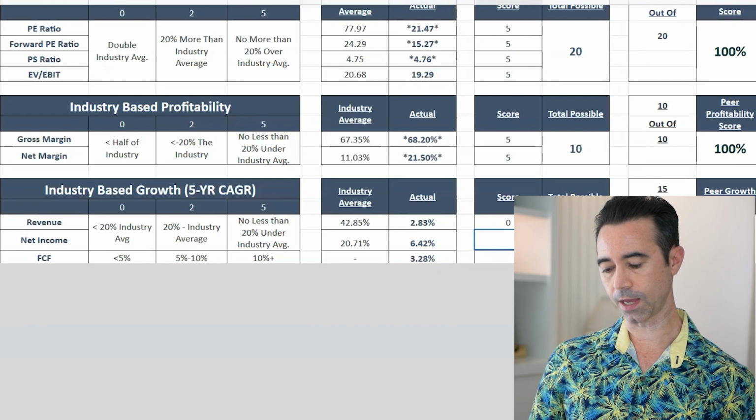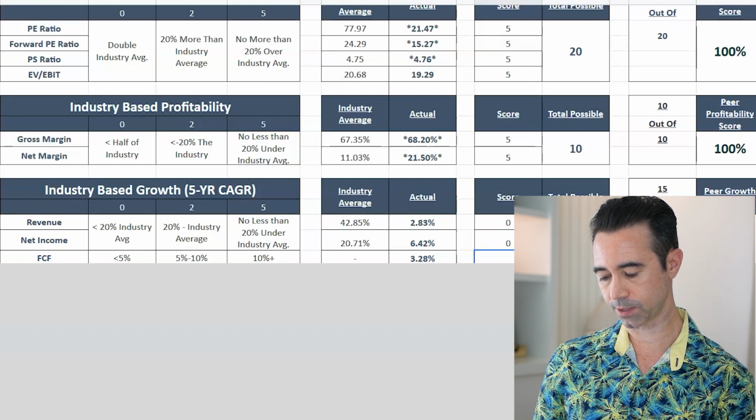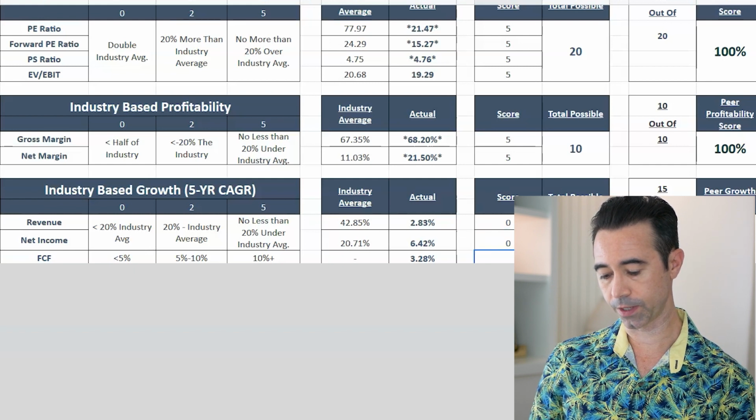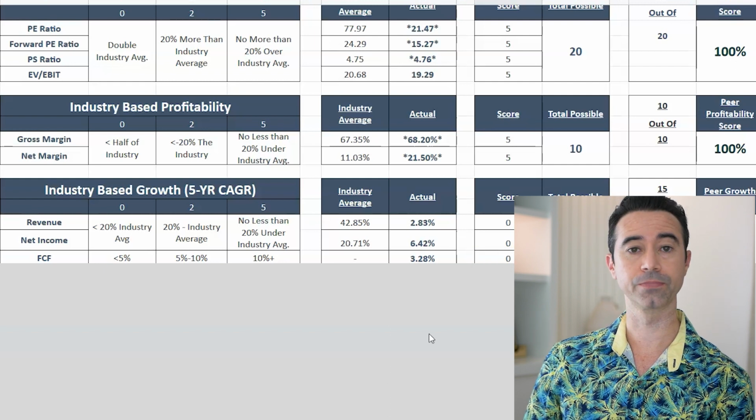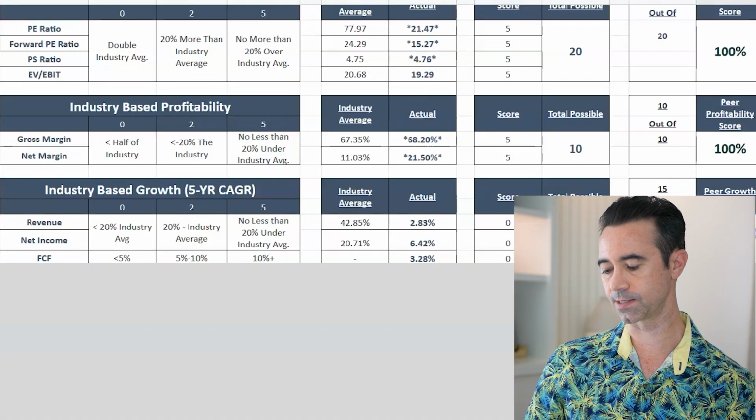3.28%. So for net income, we are way under the industry average. We're not getting any points there. And actually for free cash flow, we're also not getting any points because free cash flow growth is not that good. Johnson & Johnson is not a growth type company, obviously. It's a dividend paying company, more of probably a value company. So we're going to take a look at the dividend in a few minutes. But for now, the growth score of this is a 0%.